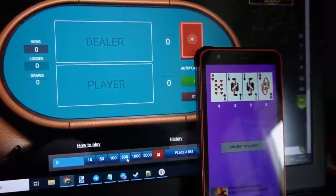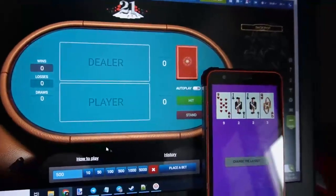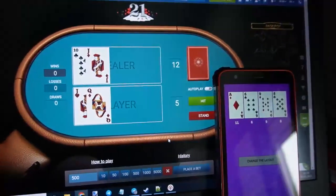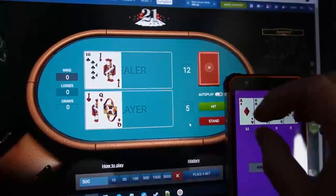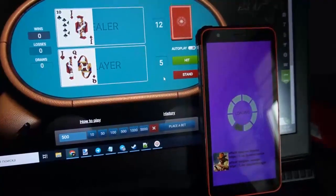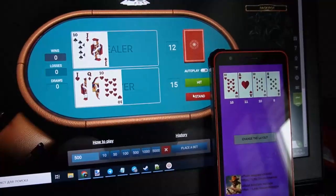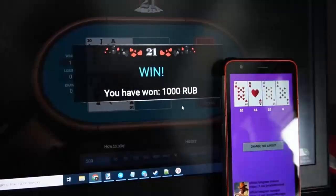And now I demonstrate how I make money with this software. This software helped me. This software showed me the next card. Okay, now I place a bet. You can see the card has changed, and I see what card is next. I can change this card. I click on this and I change the card. You can see. I change my card and I hit. And now I stand. Now I stop, and you can see this. You understand what happened? It's amazing, my friends.